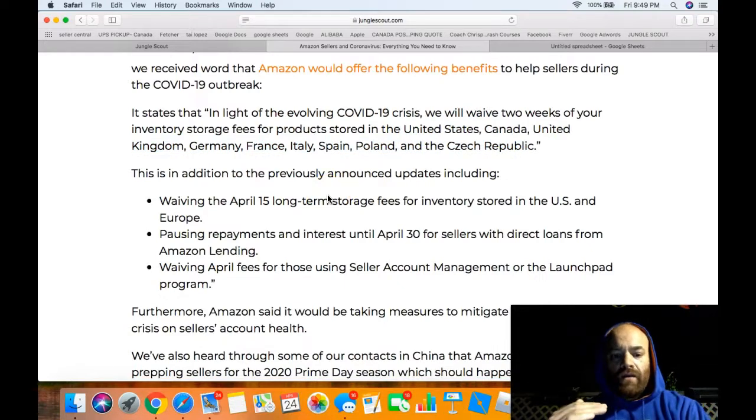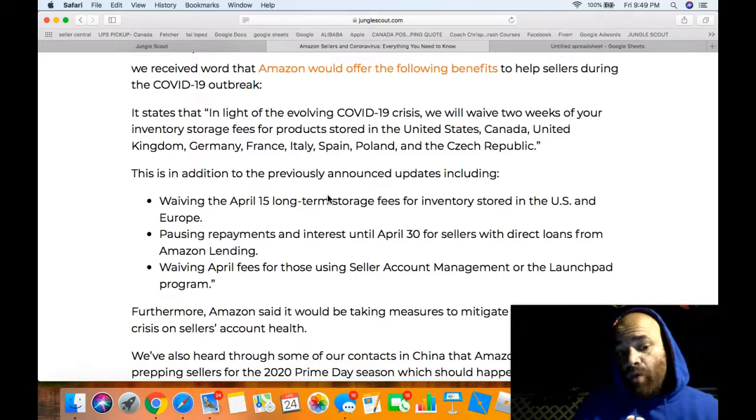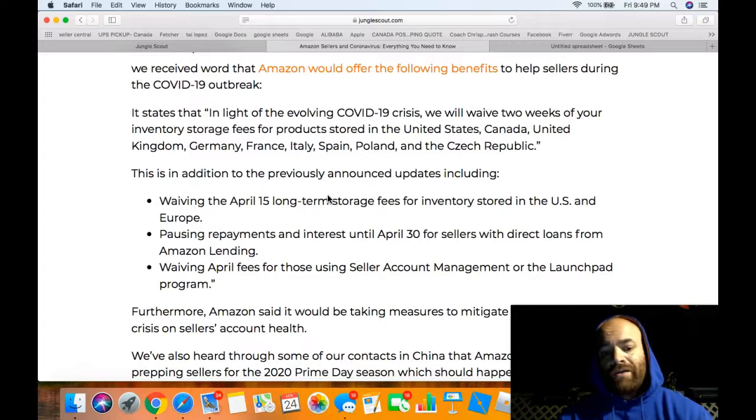They were waiving long-term storage, which you pay storage 5 cents, 10 cents, 3 cents per unit, depending on how many units, upwards of 12 cents, 20 plus cents to store your products at Amazon. And in some cases, even more than that. And especially if you've been storing product at Amazon for a long period of time and your inventory is not selling that fast.